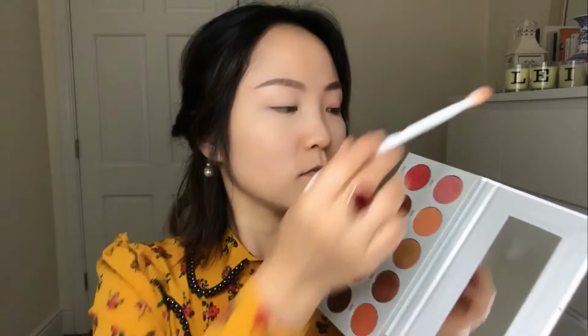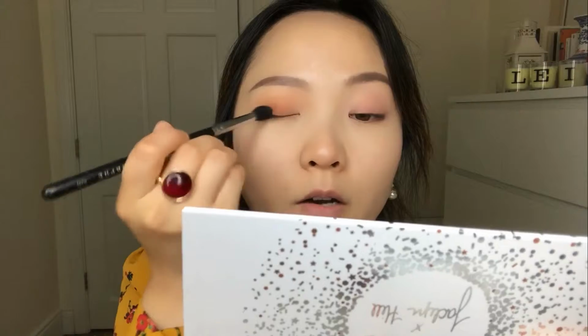This time we're gonna start with Ring the Alarm. Yeah, Rush is the lightest from this palette. Let's start from Rush. So my base is done, and now let's try the Alert. They're quite similar, but there's a difference. Different layer of orange. I like it. Okay, now let's use this Mugshot.